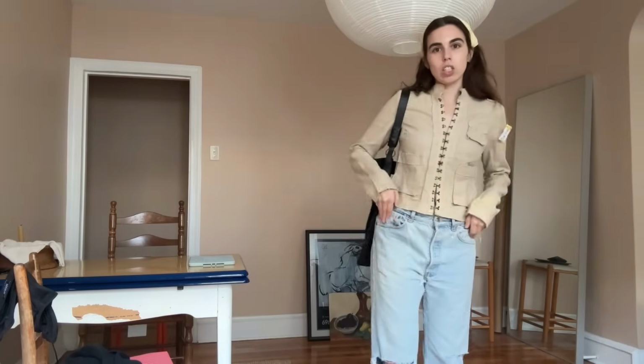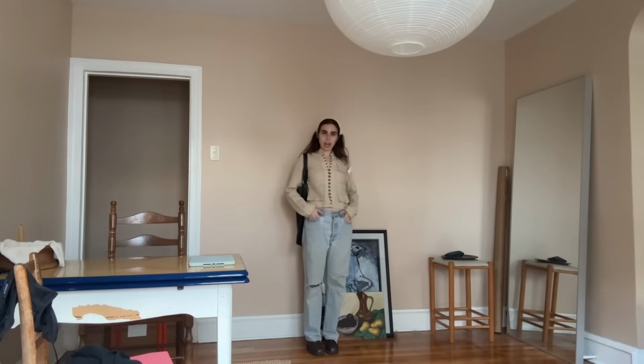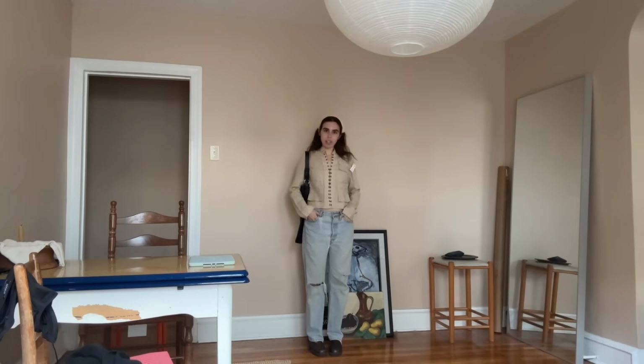Imagine I don't have the hair scarf in. I think this outfit might be better without the hair scarf. So I leaned into the distressing on the top and went for these Levi's that were originally my dad's, back in the 90s, that are very, very worn. So we have the distressing kind of talking to each other.